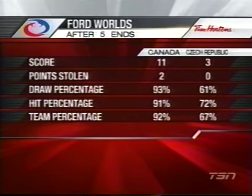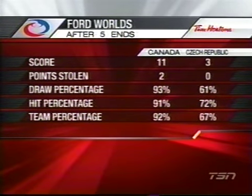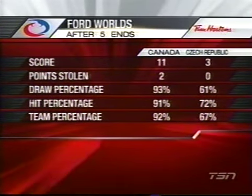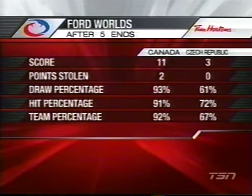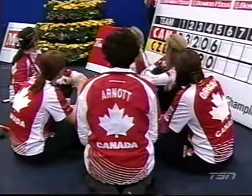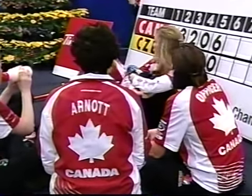A couple of minor mistakes by Jennifer. That's how Czech Republic got a deuce. But you know what? The numbers show experience and confidence, and that has told the story in the first five ends of this game, Vic. Canada looking to win their second in a row. Have to be happy. They're up 11-3.